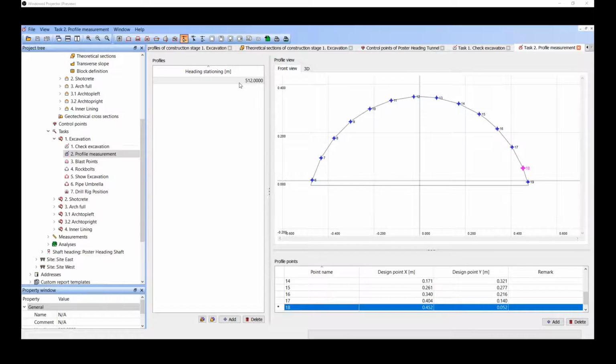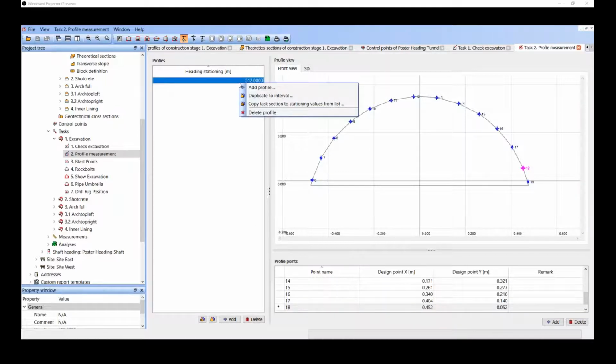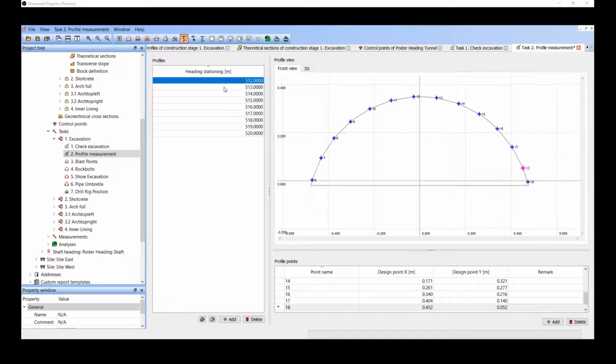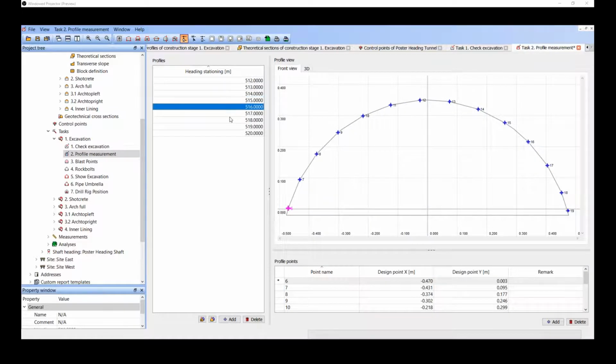If my tunnel is longer and I want to measure more profiles, I can just duplicate this profile and copy it to the interval. So let's say from stationing 513 until 520, every meter I would like to measure the same profile, I can just easily copy them over and have my profile every meter. So this is basically how the tasks are defined.